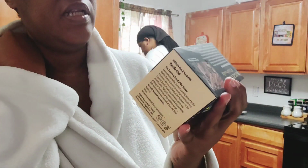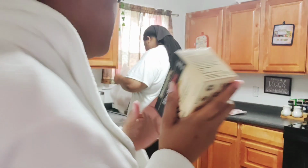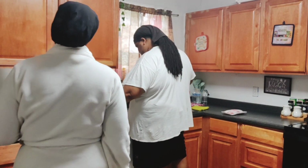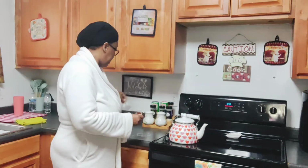Bigelow vanilla chai tea. This stuff is so good, y'all. I'm about to make me a cup and take me a long hot bath. I told Mama to lay down. She's gonna feel it. She said she was restless last night. Yeah, I wish she wasn't in pain.